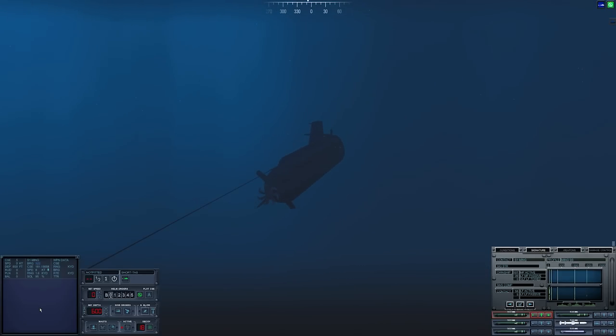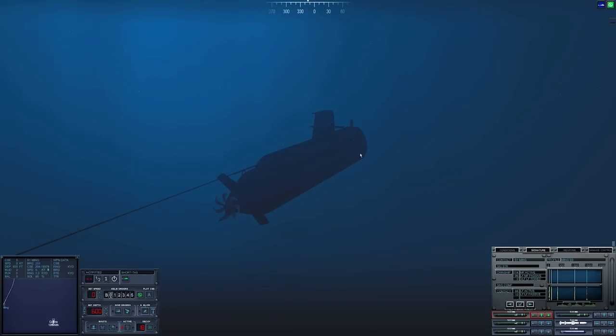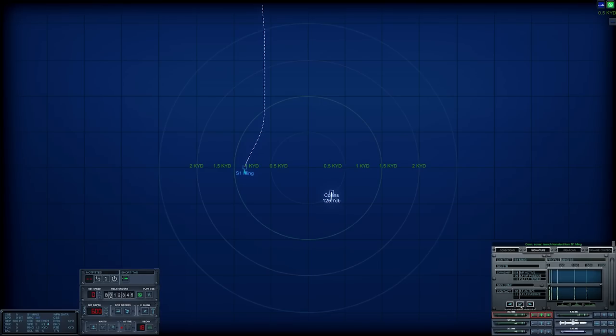0.8, can we actually see them? We should be able to see them. They are slightly deeper than us, but they should be just here. Oh, the Ming just went active. It's 1.3 kiloyards. It's starting to turn. We cannot see it. Launch transient from Sierra 1. It's detected us.